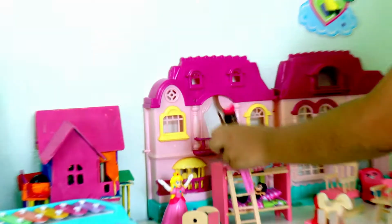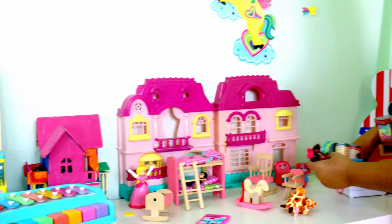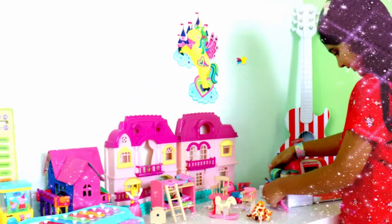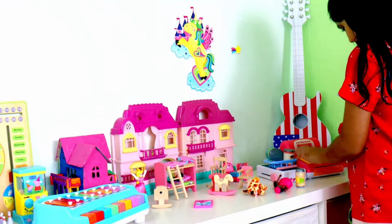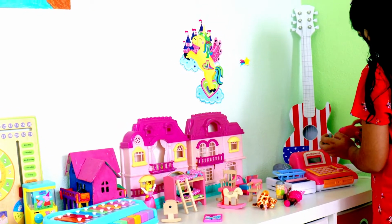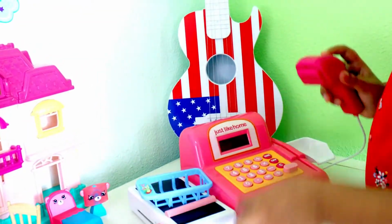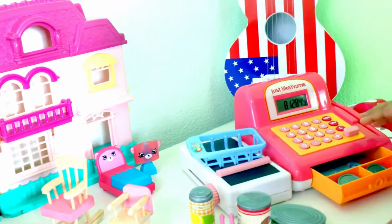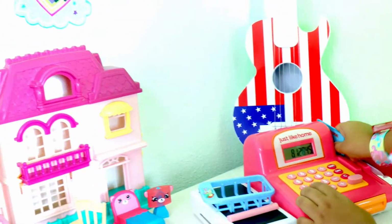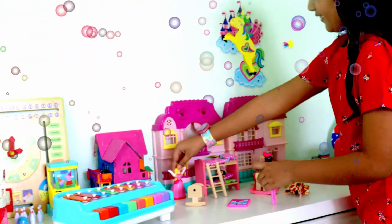A little bit of my collection. So this is the bed, and now my doll is going to buy some stuff from the shop. Oh, let's see. How much is this? Okay. This is $5. This is $3. And the last one is $2. $10, please. $10. Okay. Now we're going back to our home. Now, let's pay. Let's take them home. Thank you. Bye-bye.